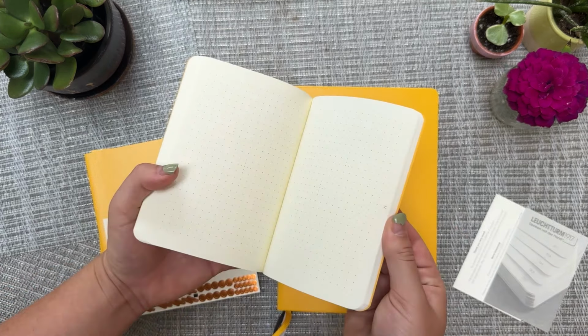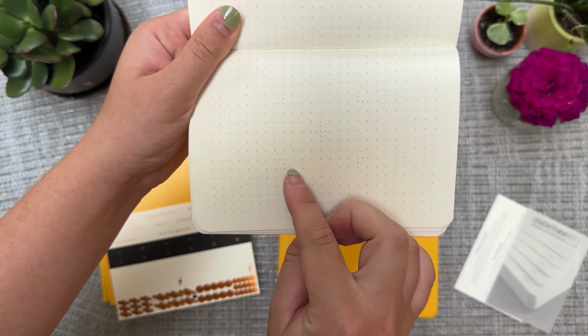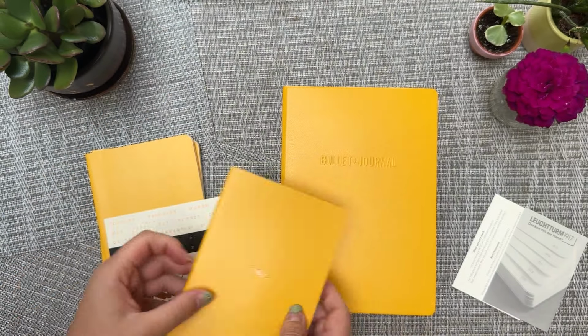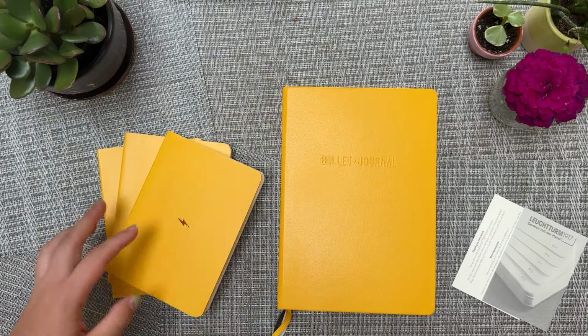I just love everything mini, and it also has those page dividers, but in the middle. So it shows you how to divide up the page into thirds and halves again in a really subtle way. So I think their products are just so well designed and well thought out. As a journal nerd, it just sparks a lot of joy.